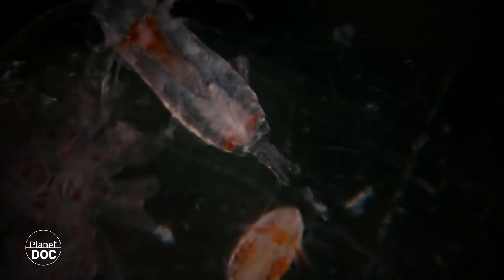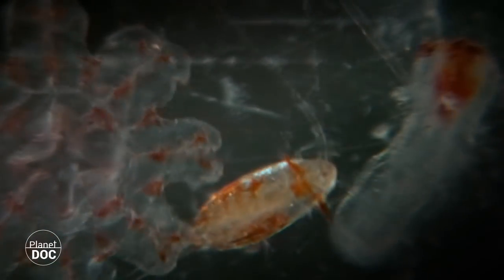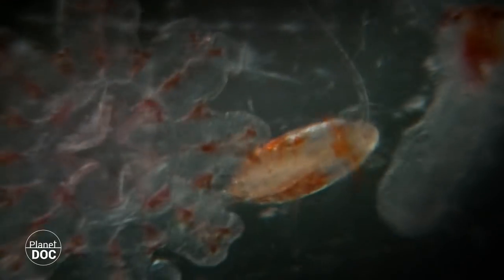Diatoms are the base of the trophic chain in the ocean. They are the basic food for microcrustaceans and for the larvae of a vast number of species in different stages of development.